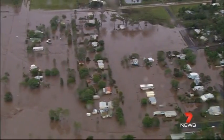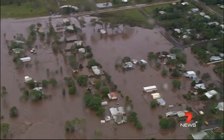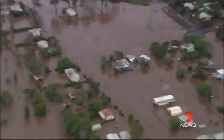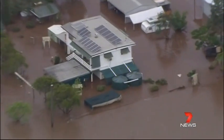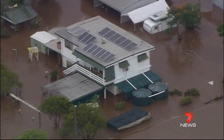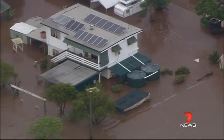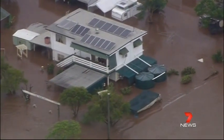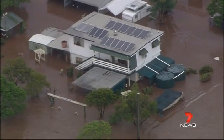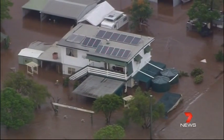Welcome back to Seven's rolling coverage of the flood emergency in Queensland. And we're looking at pictures from the Lockyer Valley, and it's in Laidley, an area that was heavily affected in 2011 in that major flood, that dreadful wall of water that went through the area. So we're looking at pictures there now from the 7 News helicopter of the latest flooding levels through the Lockyer Valley. And these are the first pictures, I think, that we've got out of Laidley, Bill, so far.